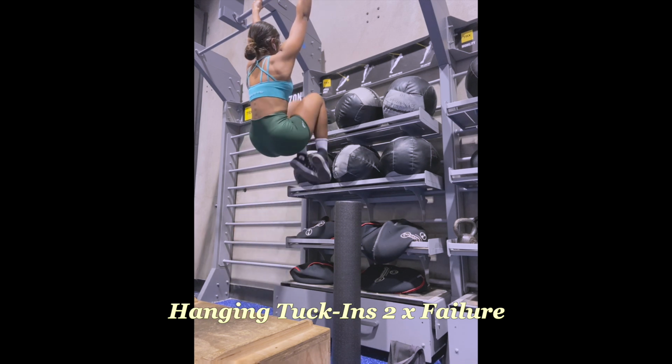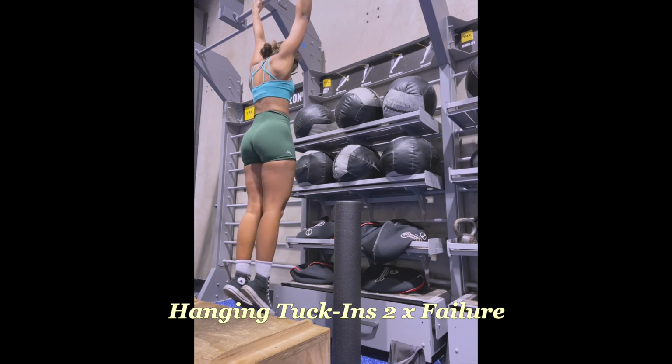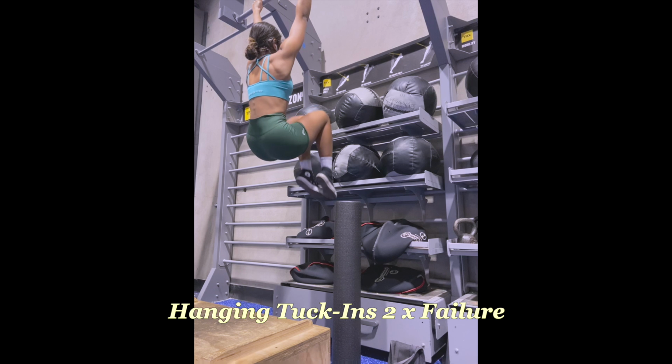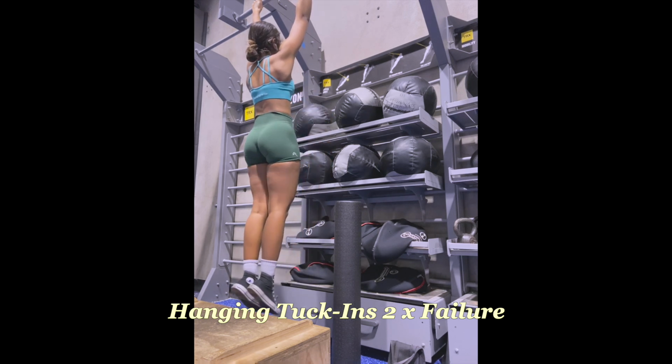After completing the hip abductor, I went straight to the pull-up bar to do these knee tuck-ins. They're amazing at the end of a workout because they work your grip strength, your back, your core, and even your hip flexors. And after I was done, I made sure to stretch and relax before going home.